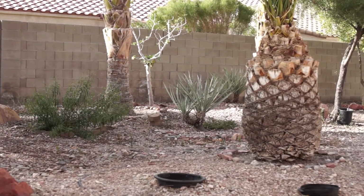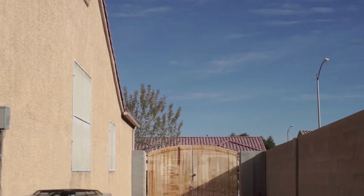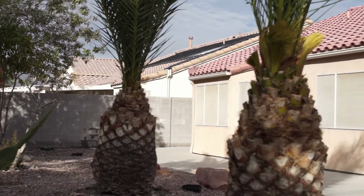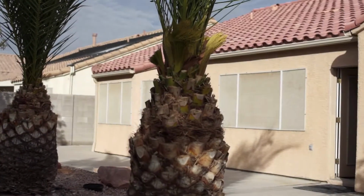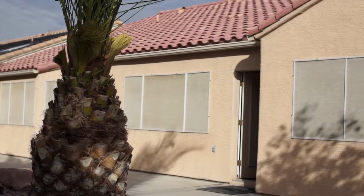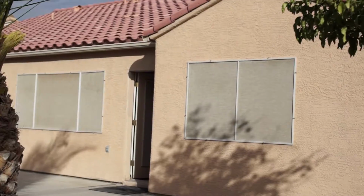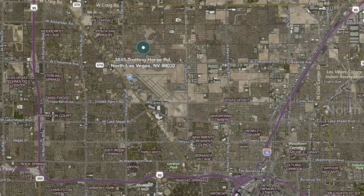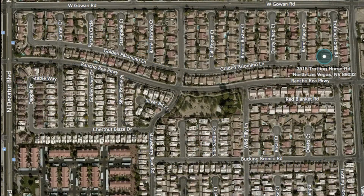The schools for this home, as listed on the Clark County School District website, are Claude and Stella Parson Elementary School, Swainston Middle School, and Cheyenne High School. The cross streets for this property are Cheyenne and Valley. The home is located in the 89032 zip code and is within the Silverwood Ranch HOA.